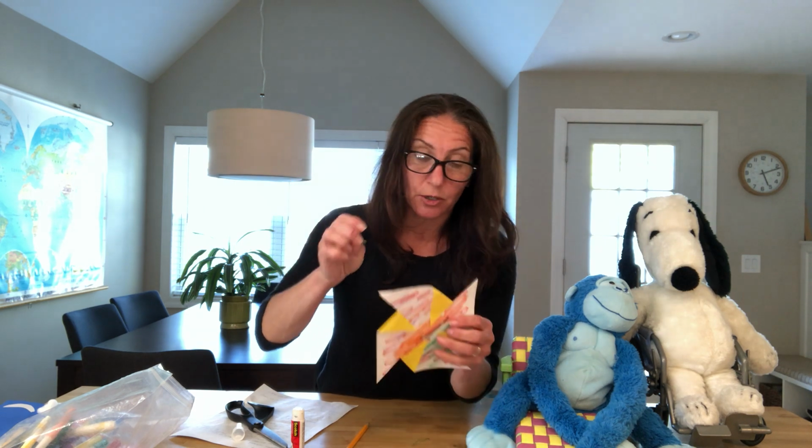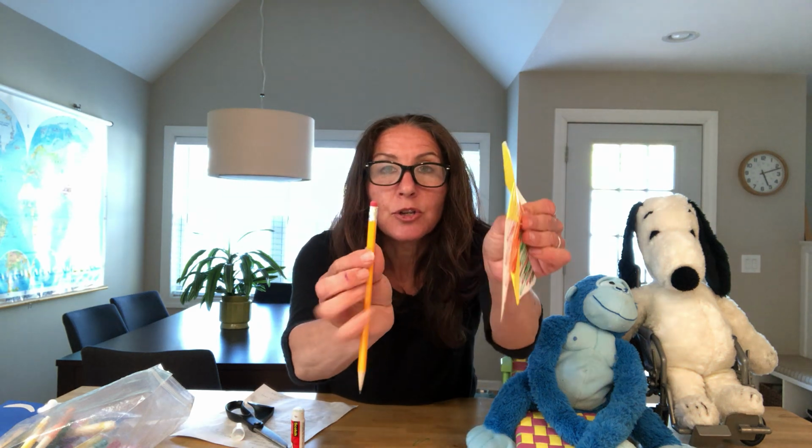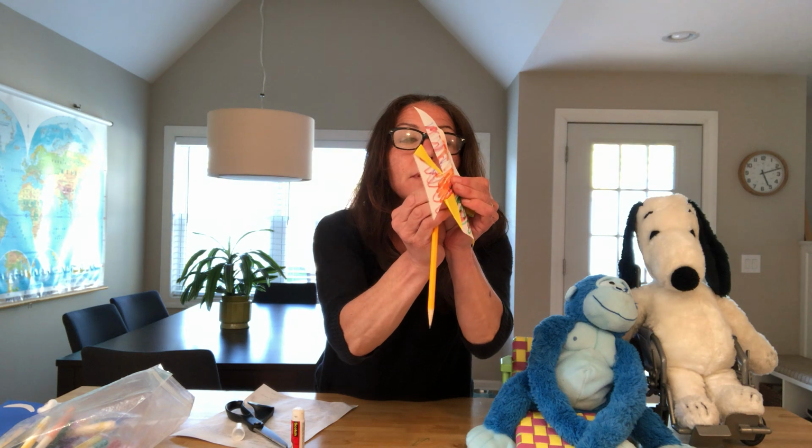So you can use a pencil that has a little eraser on it because you're going to stick something in there. I'll show you. I have a little tiny little nail, but you could use a little push pin at your house, or maybe you have a little nail at your house too. And I'm going to have it go right through the middle. Poke it through the middle. And then you're going to stick it right through the eraser of your pencil, just like this.